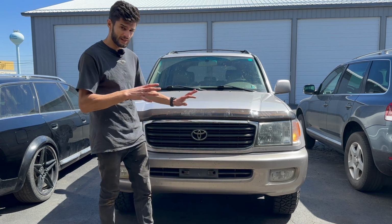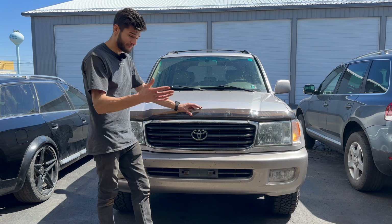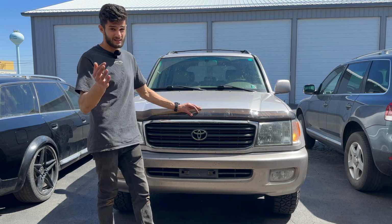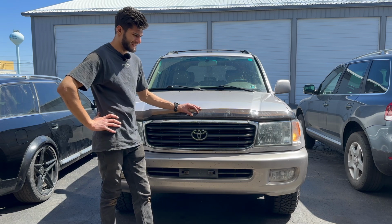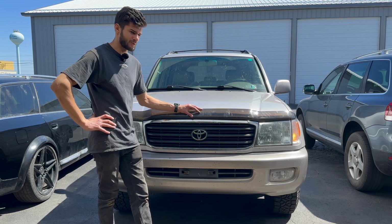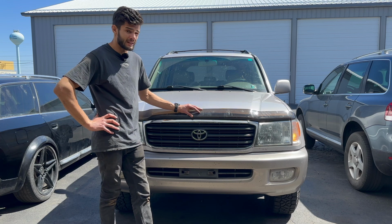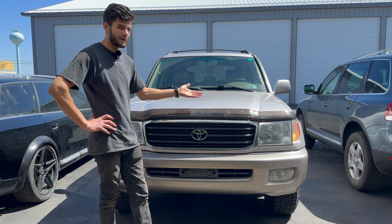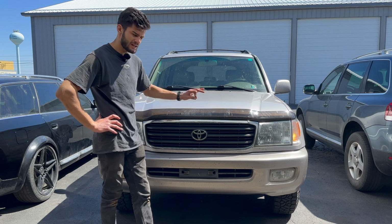The good news about the Land Cruisers is that they were made in Japan, unlike the ones I mentioned previously, which were made in Indiana, USA. I guess they just used very poor quality metals and poor quality coating for the frame, leading to that. However, with cars that came out of Japan, it's not nearly as bad.